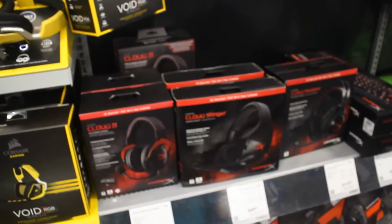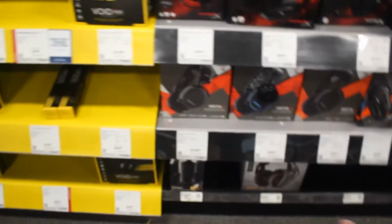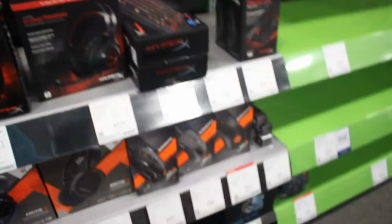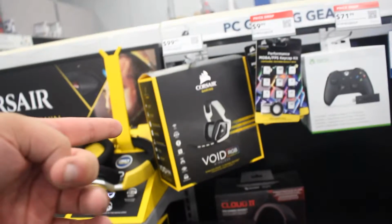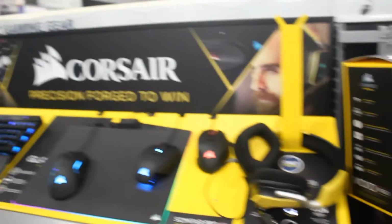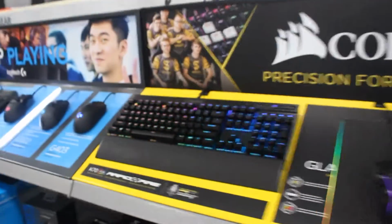You got your HyperX headphones. And that's a Blue Yeti mic. It's a great mic. Gaming headphones, gaming keyboards, gaming mouse. Their mice are really good. You got their RGB, so if you're doing a whole RGB, you can even link up with your stuff in your case. And here's their keyboard.